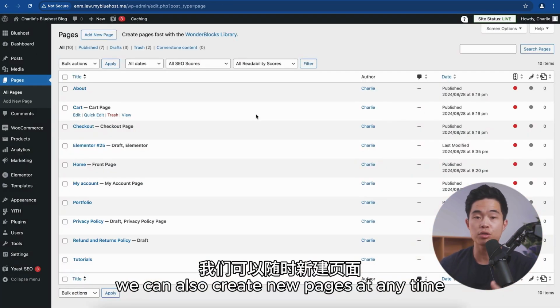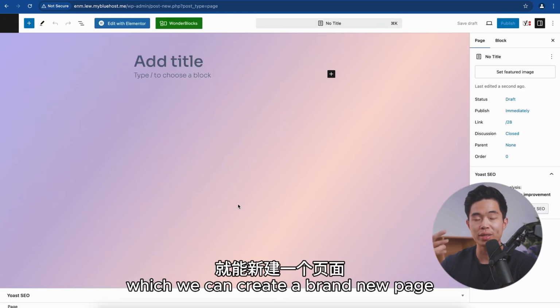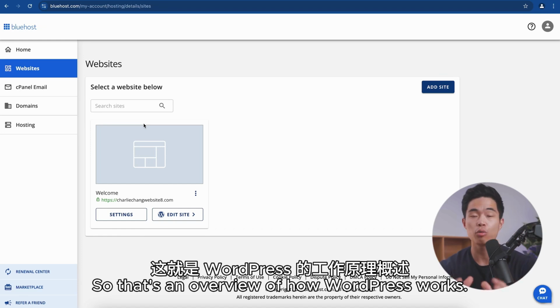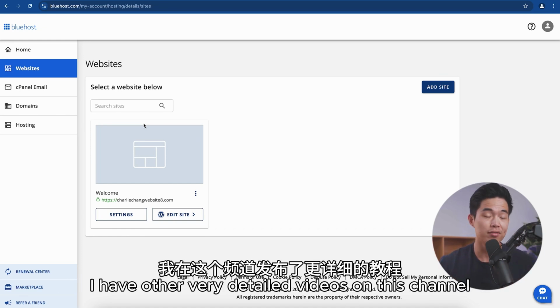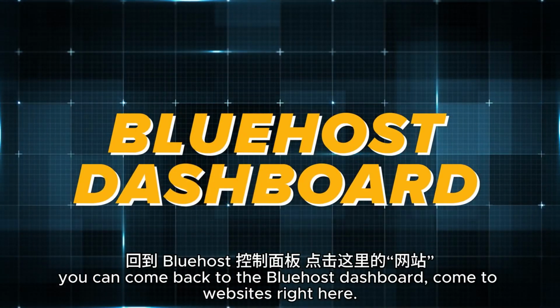With WordPress, we can also create new pages at any time. So if we come here to the pages tab and we click on add new page, that is another way in which we can create a brand new page, and we can edit this with either Elementor or with the block editor. So that's an overview of how WordPress works. I'm not going to go into it in too much detail in this video, but just know that I have other very detailed videos on this channel that show you how to build out all the different things in your WordPress website. Once you're done playing around with that, you can come back to the Bluehost dashboard.